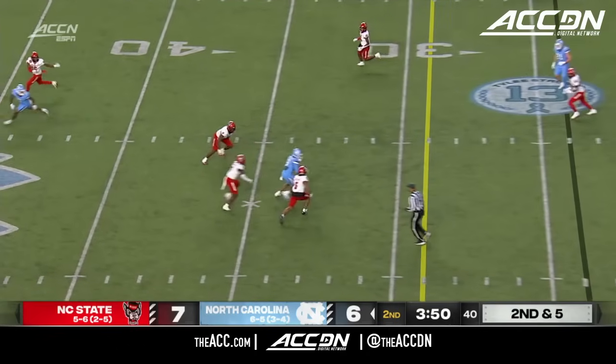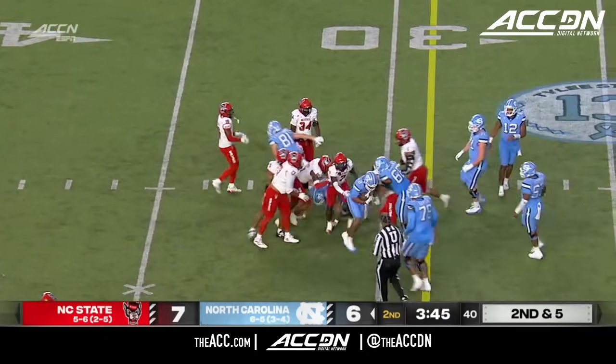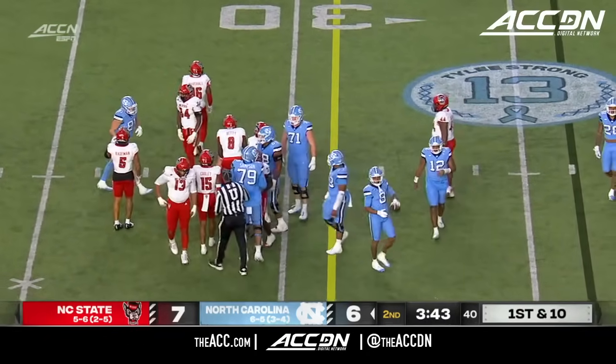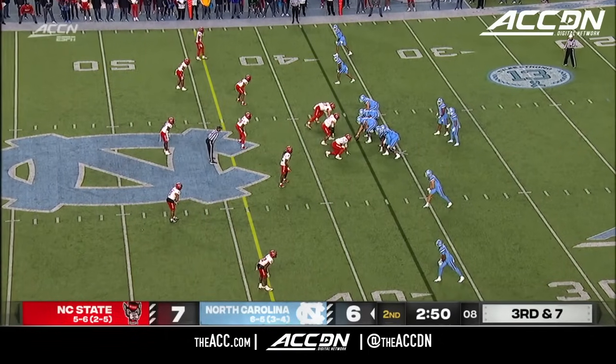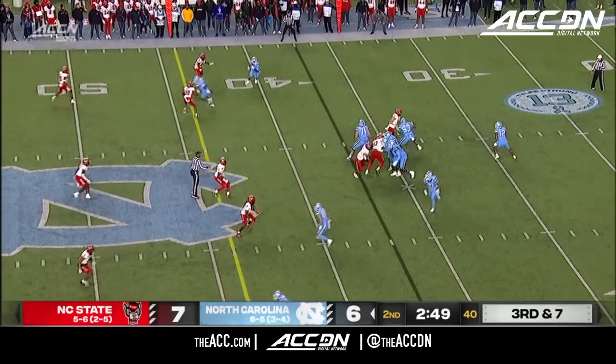Criswell now rolling the pocket underneath. Hits a receiver. That's Paysor. First time we've called. All right, thanks, Coley. Both these teams now out. Have a big starting defender out of this game.